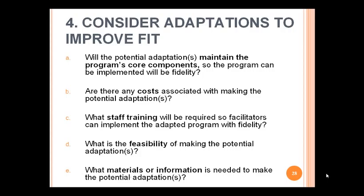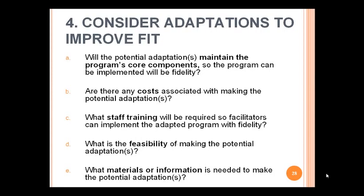Will the potential adaptations maintain the program's core components so it can be implemented with fidelity? Are there any costs associated with these adaptations? What staff training will be required so facilitators can implement the program with fidelity? What is the feasibility of making the adaptations? And what materials or information is needed to make the adaptations? Keep track of potential adaptations for each candidate program.